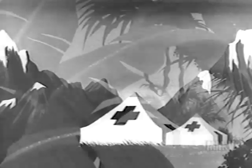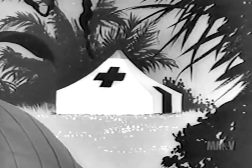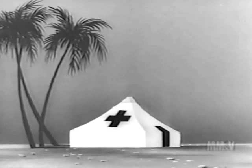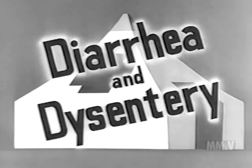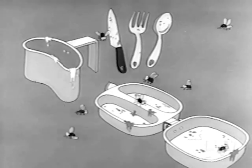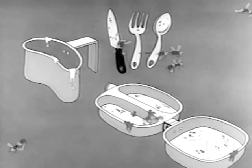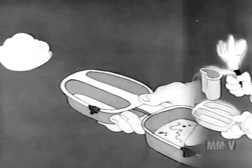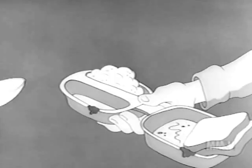Casualties, not caused by bullets, caused by sickness, avoidable sickness. In the United States Army, one of the great causes of sickness is diarrhea and dysentery. One of the greatest causes of diarrhea and dysentery is the dirty mess kit. Chow! Come and get it! Attaboy, fill her up.